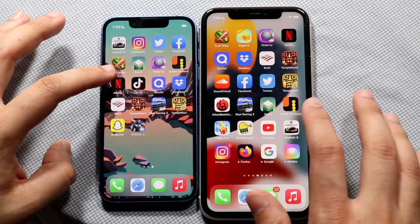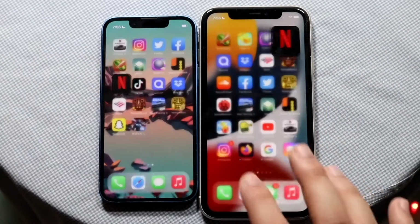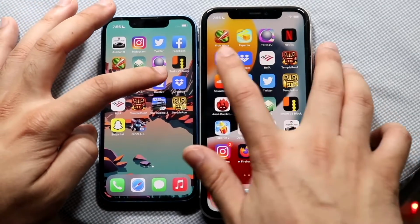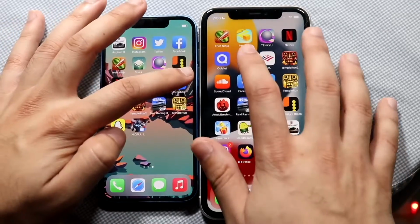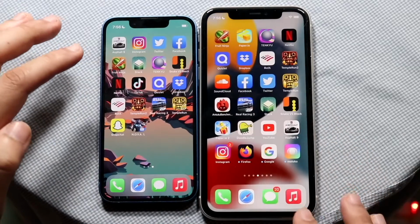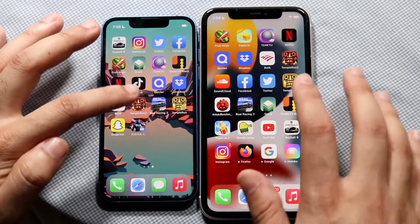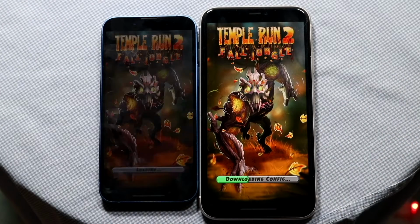Let's get into Netflix, 3, 2, 1. Network connection problem here, so we're just going to load that one up in the background. Quizlet, 3, 2, 1. 13 mini faster, 11 a little bit slower. Dropbox, 3, 2, 1. 13 mini again is the faster one, iPhone 11 a little bit slower. And then we'll end it off with Temple Run 2, 3, 2, 1. We can go into Snapchat too, we might as well.